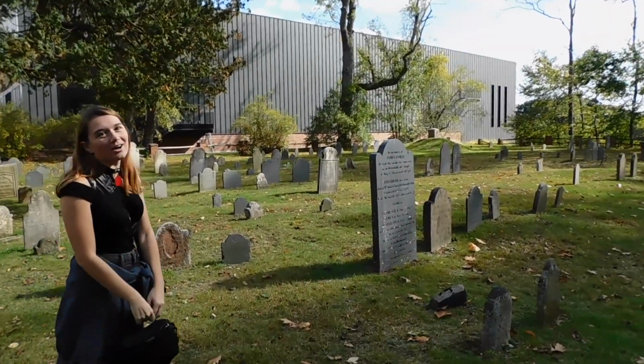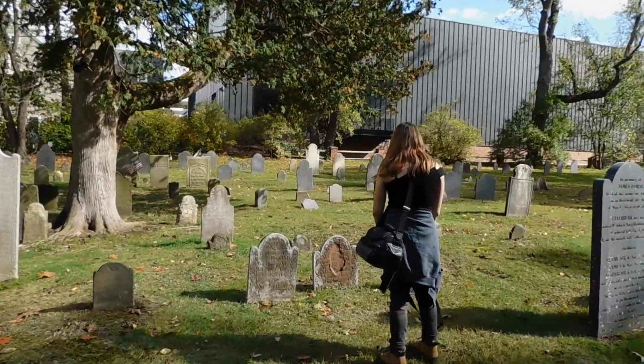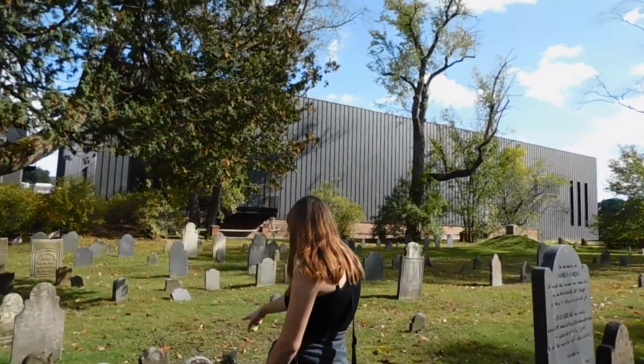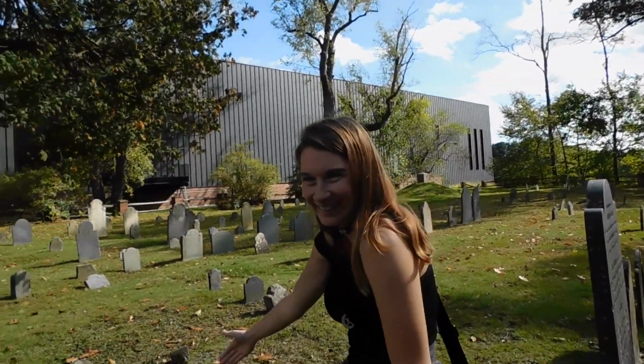You can tour some of the houses here in Old Deerfield, which is a fun thing, in my opinion. But, and then you have the older ones here too. This one can only read half.